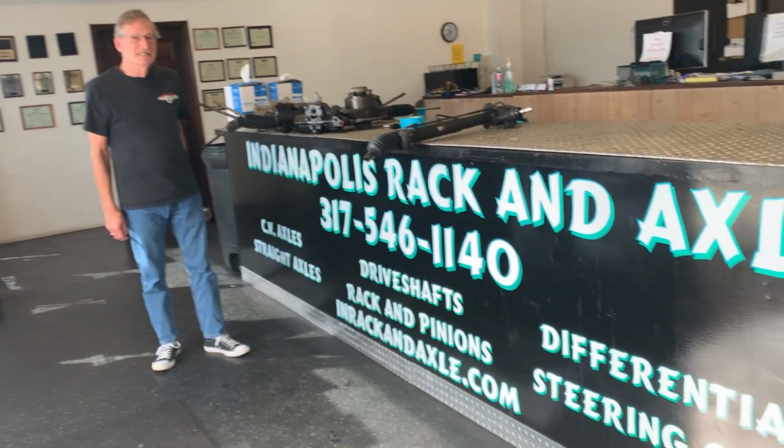These axles though, they had U-joints in them that didn't exist. We couldn't find numbers to match them. I took them to my buddy at Hill's 4x4, who's never not been able to find something for me, and he called me and said, man, you may have to get actual CV axles made for this thing, because I don't know how we can even service these. Then he ended up sending me to a guy, Indy Rack and Axle, and I took it up there, and they said even if we have to make them from scratch, we can fill this gap.